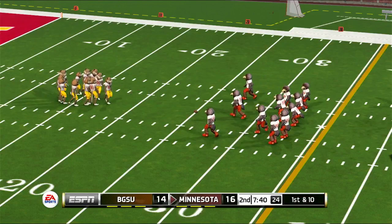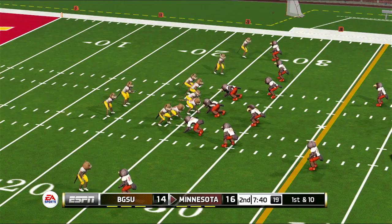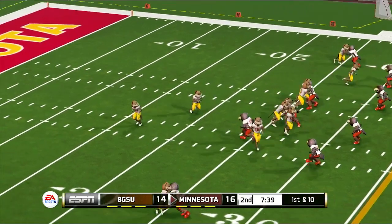Momentum swings have been fairly even. And with so little separation, this game can be drastically changed on just one or two plays. Minnesota with a 2-point advantage.